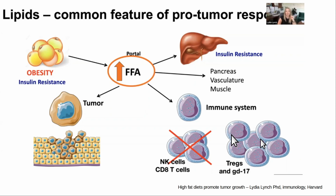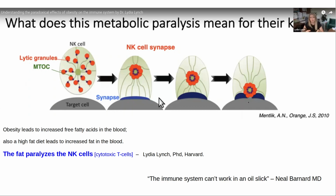So it's all bad. What she's basically saying here is being fat or eating high-fat foods increases the likelihood that cancer is going to grow. So the tumor can grow better in that context. She mentioned that when a cytotoxic T cell attaches to the target cell, let's say the cancer cell, it has to form a tight connection there, and it has to be able to do the steps necessary to perforate the external plasma membrane of the cancer cell. And the fat paralyzes these immune system cells. That's the main point. The fat paralyzes immune system cells.